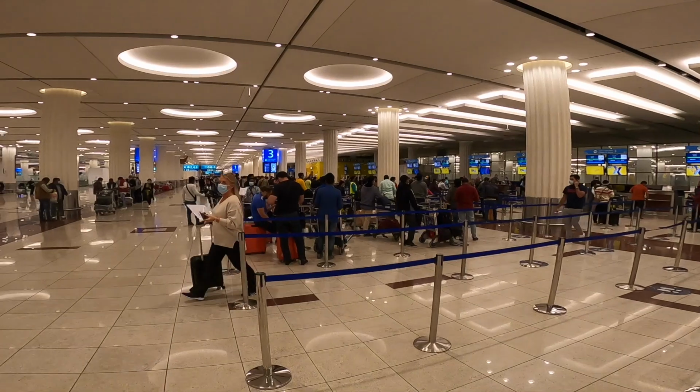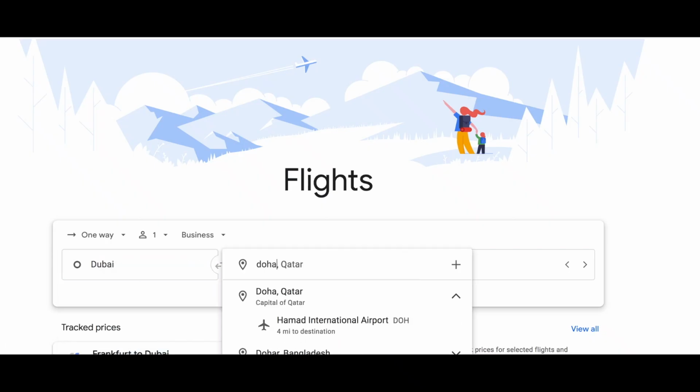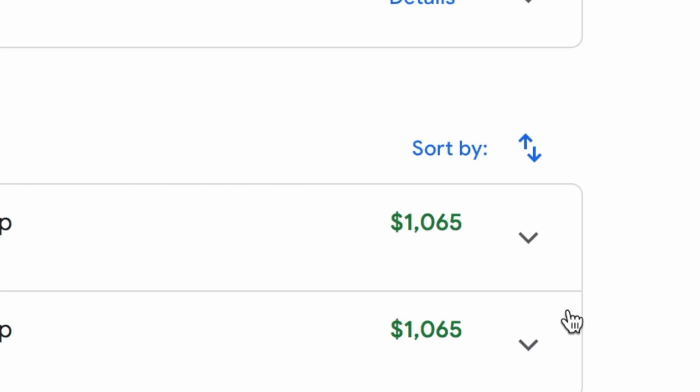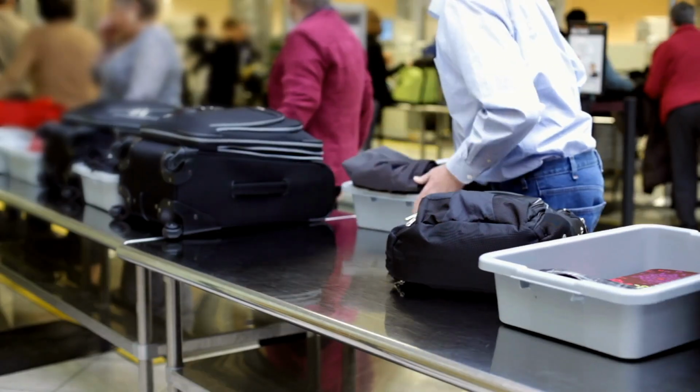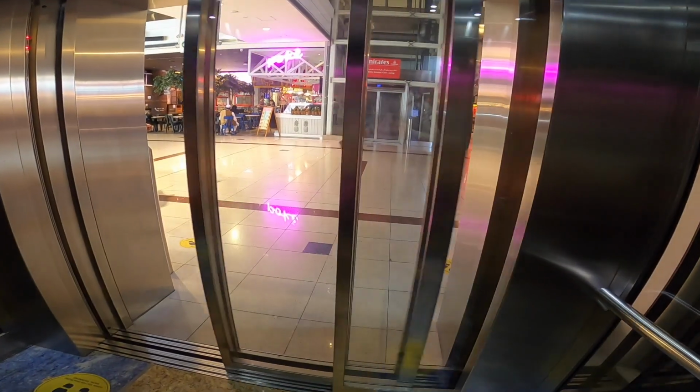Over by check-in, the flight looks pretty busy. I'm flying business class out with a cash rate of over $1,000. But don't worry, I didn't pay anywhere near that, and I'll explain exactly how I did that later in the video. Just in the lounge that Qatar Airways offers, it's called the Galleries Lounge.